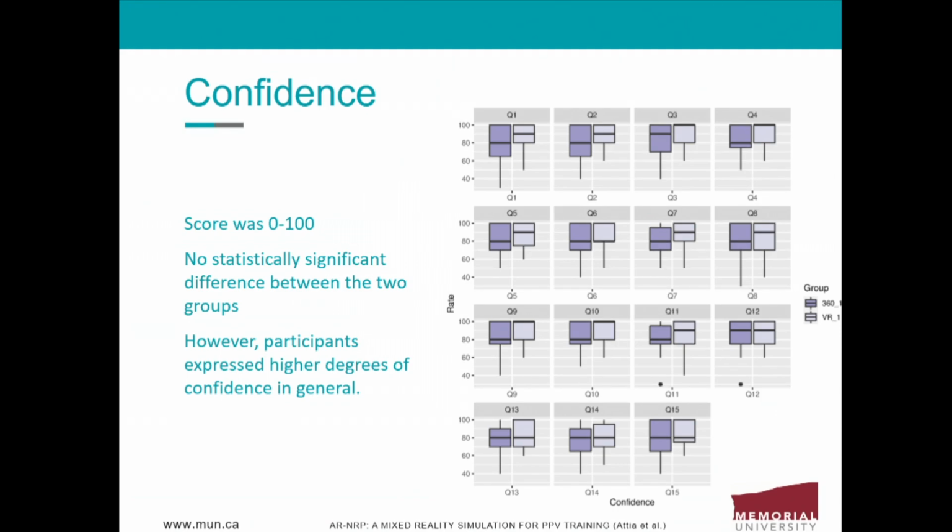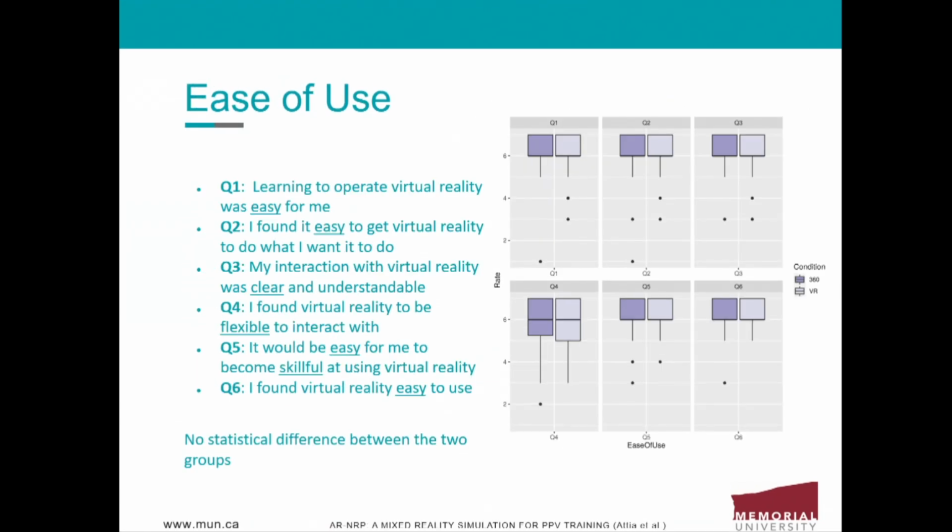People were feeling confident in their NRP skills after being exposed to either condition. So that was good news. It helps people build their own confidence.